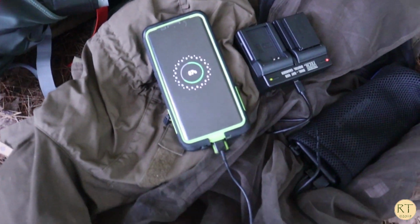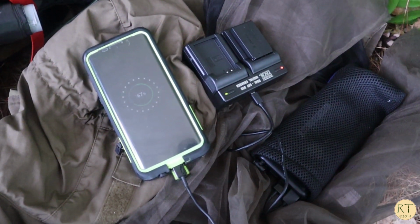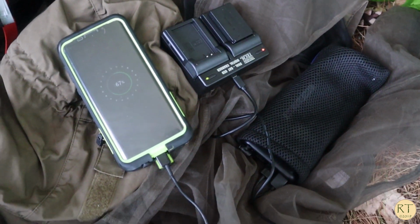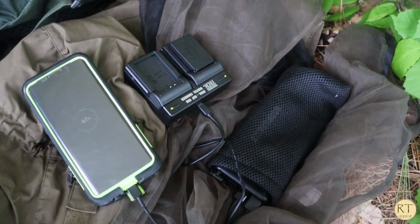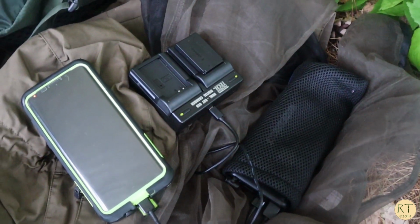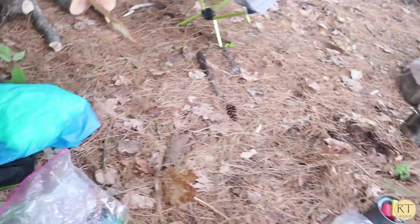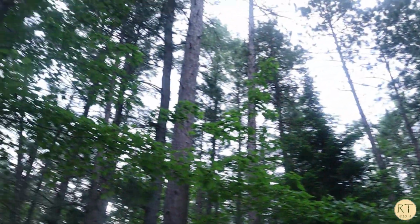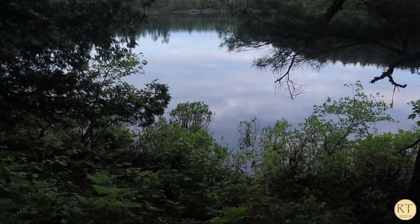I got a bit of a charging station going here. Charging my Samsung. I just plugged it in. It's at 67%. I'm charging one Canon battery for this camera. Now tomorrow I'll put out my Anker solar charger and see if I can top up this Anker power pack. If it's anything like today though, today was quite cloudy. And right where I am here, it's under a lot of trees, so I'll have to find a sunny spot. Take a look at all the trees. So we'll see.